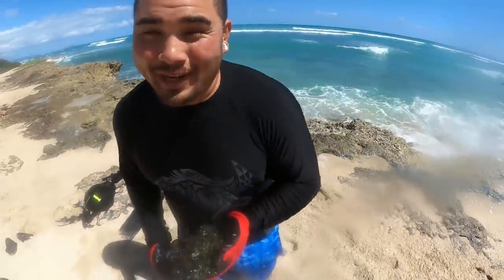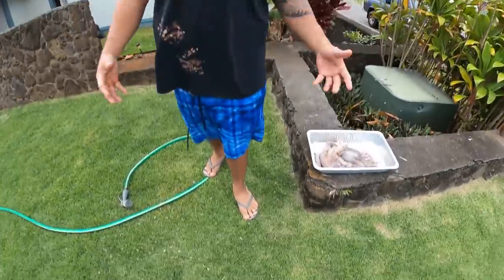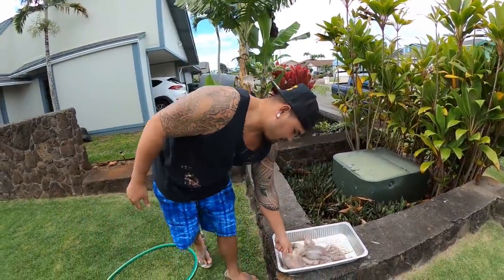We got a handful of Wawae'iole, handful of opihi to put in a Hawaiian style taco poke. See you in a zip. All right, just got back from picking Wawae'iole and our handful of opihi. Let's clean our taco.